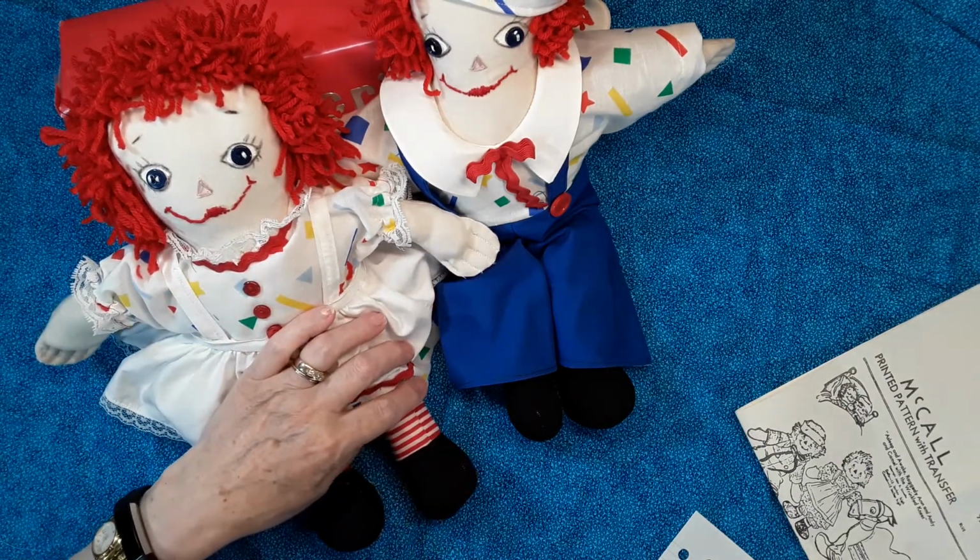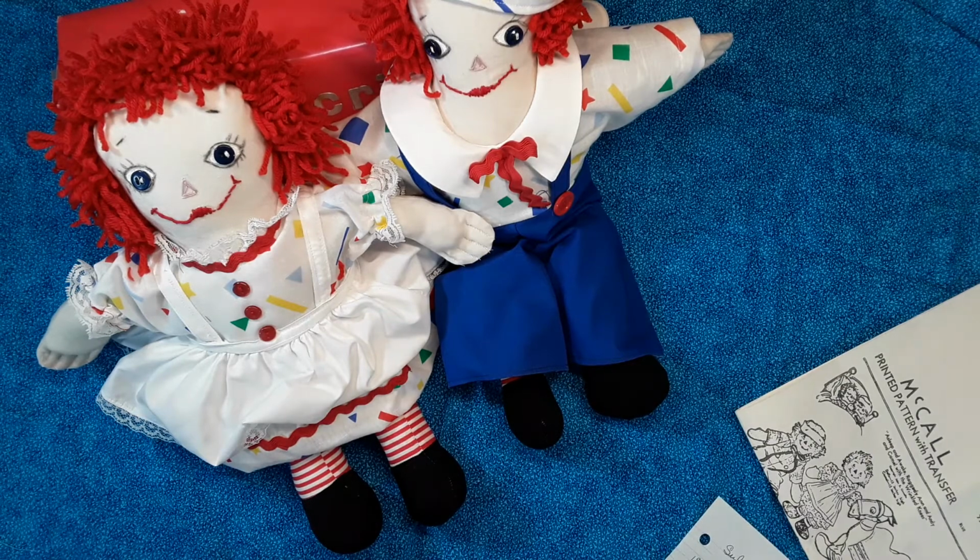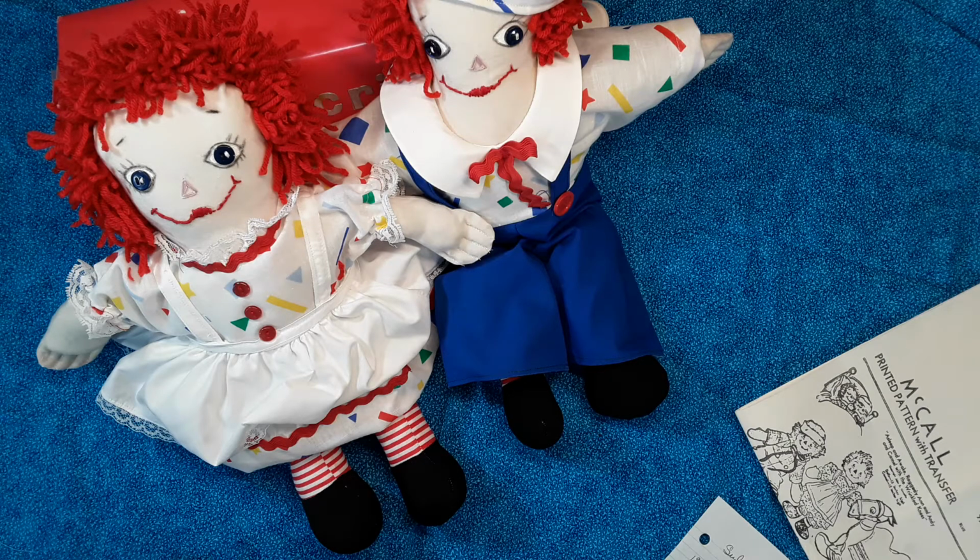They were famous for their red striped stockings and their red hair and their buttons. So in 1920, they became a marketing sensation, and they've been popular ever since. And Ann entered the National Toy Hall of Fame in 2002, and Andy, her brother, followed her in 2007. So that's where they are today, and a lot of Raggedy dolls have been made, and a lot of love has been given to this little doll.